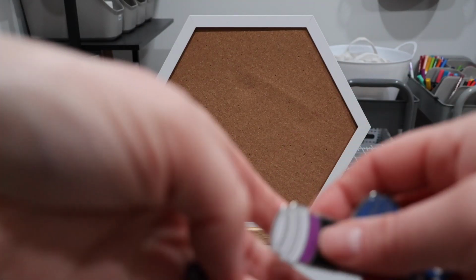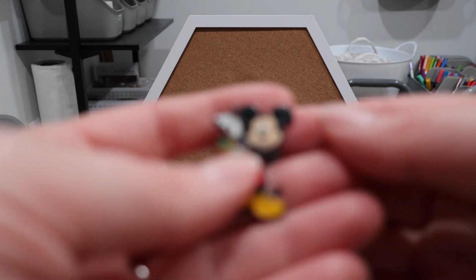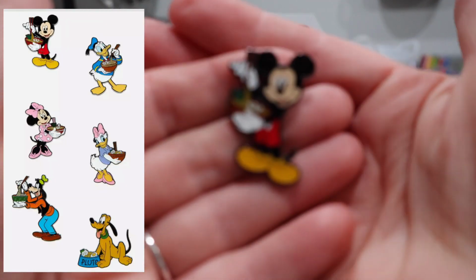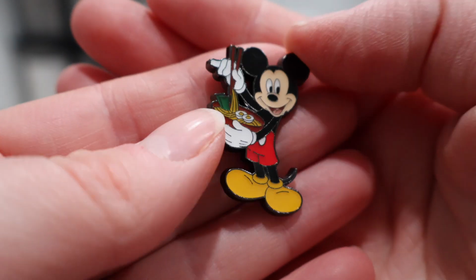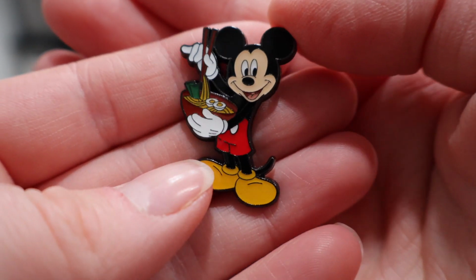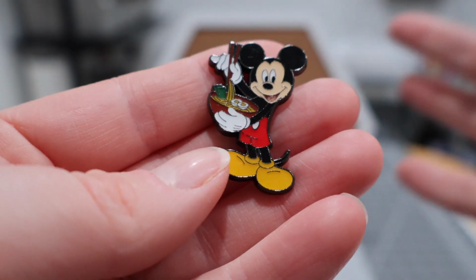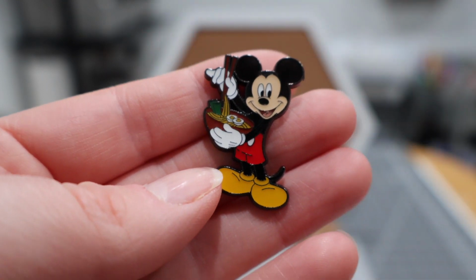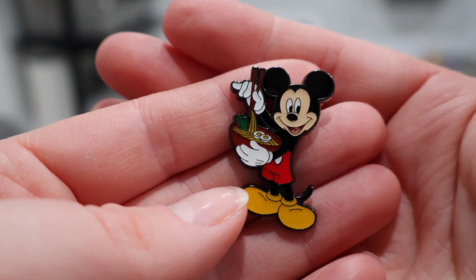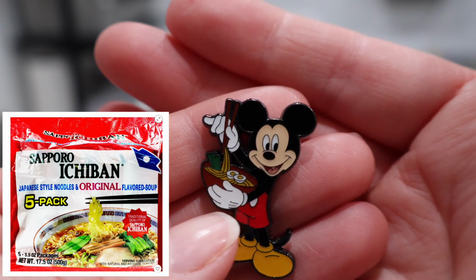We have 2 coffee cups and my first Mickey eating noodles. So this is a whole series I've come to learn, a series of the Fantastic 5 or Sensational 6 characters, and they're eating ramen. And I love it. Ramen is something that I do enjoy, even though it's not that great for you, but that's okay.